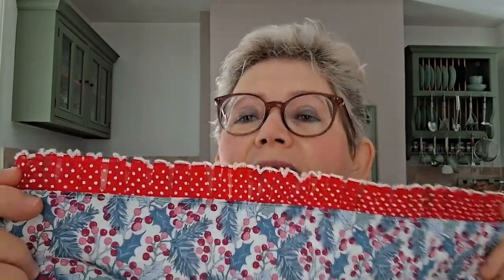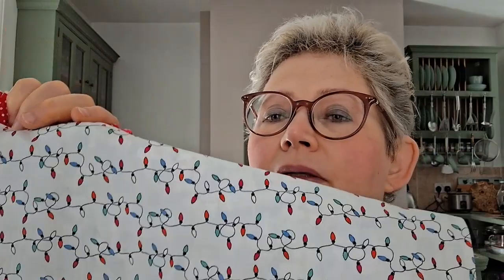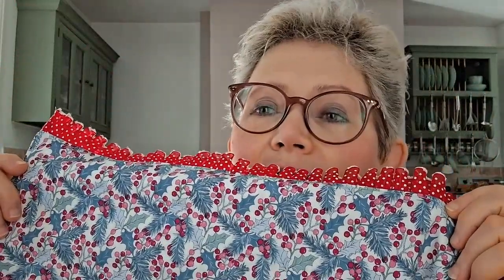I also made Yvonne a gorgeous table runner. So it's edged with some pretty ruffled polyester ribbon, which I'd originally bought for a 1940s, 1950s style apron. So this is what I had left. And then on the reverse side, I've got a pretty cotton pattern, which is Fairy Lights. This came from Hobbycraft, 100% cotton. And then this side is the Liberty Winterberry pattern. Isn't that gorgeous?